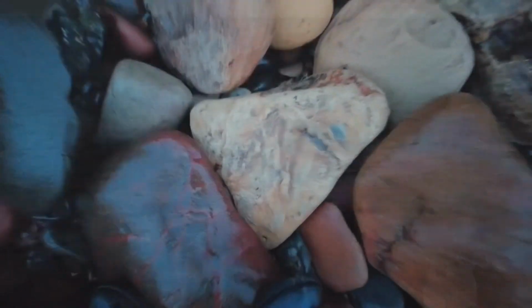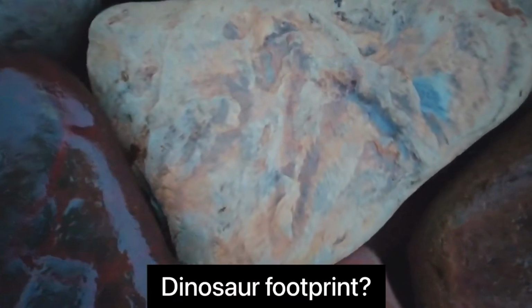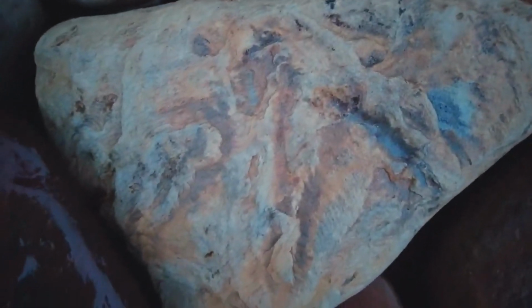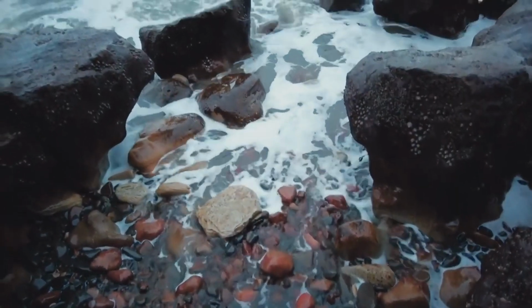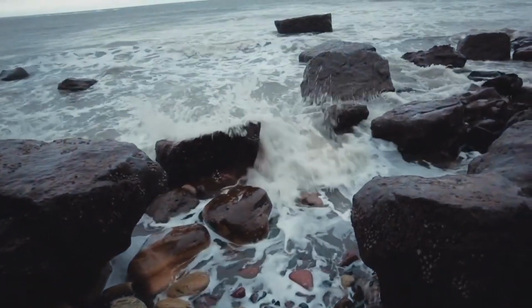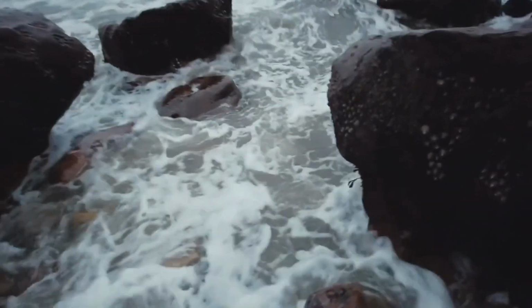A possible but quite iffy dinosaur footprint on top of this piece of sandstone. I've decided to leave this because it wasn't very clear. Time to go.